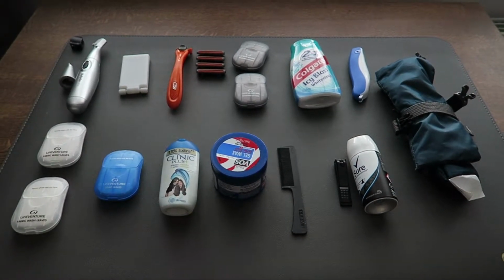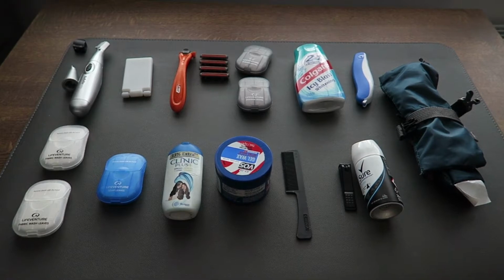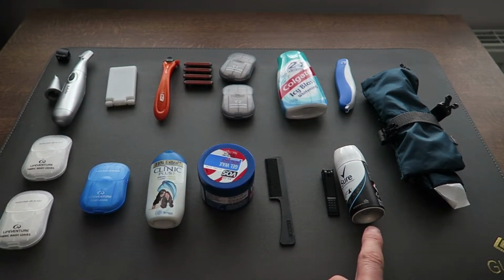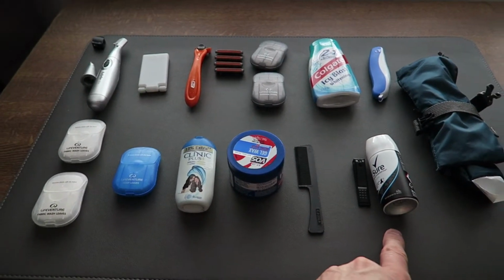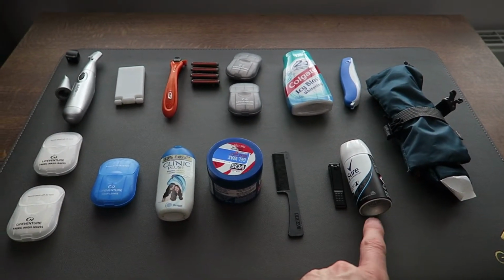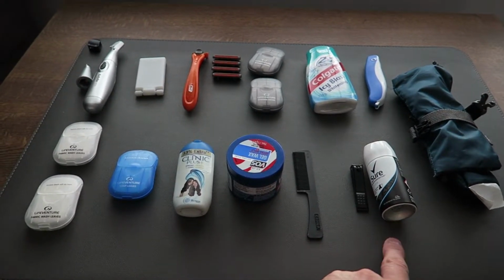I always try and design it so it's carry on, so everything you see should be able to go on carry on. I do note that the deodorant is an aerosol and probably won't get on any airlines. However, I didn't actually have one here handy, so I had to substitute. I realised at the last minute that I wouldn't be able to take this on carry on, but I will obviously swap this out for a roll on.